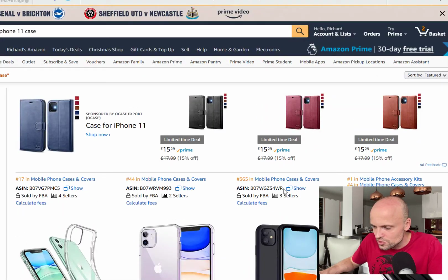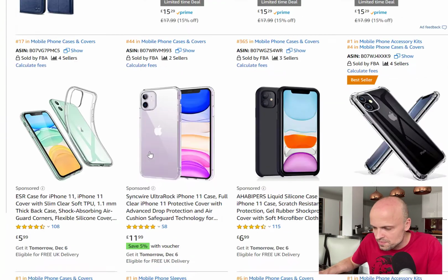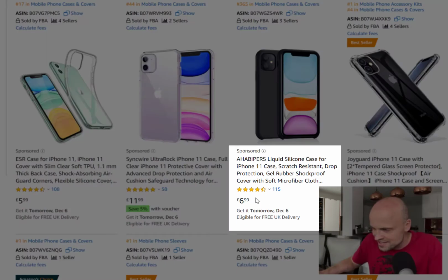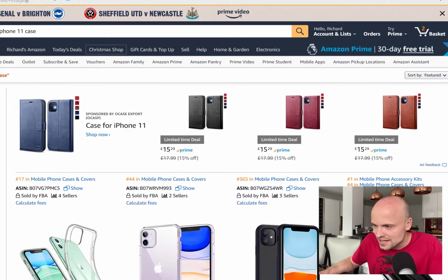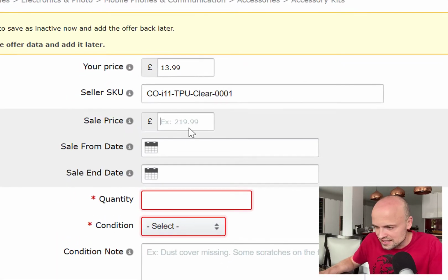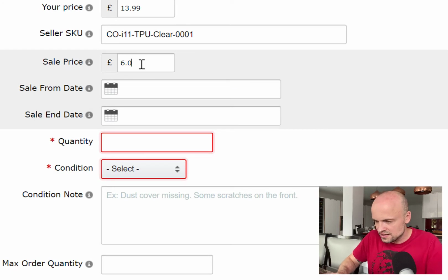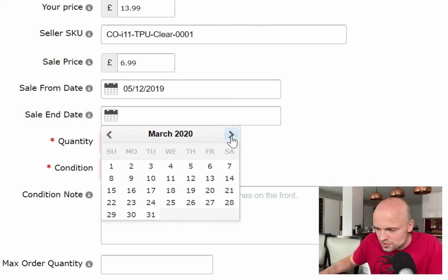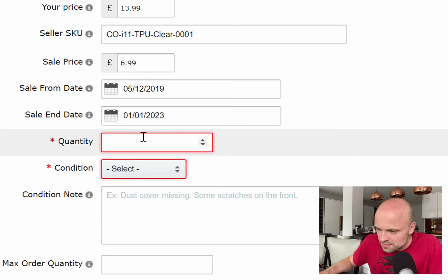So I think I would not put it as the lowest price straight away because we can even see here there's some promoted ones at $6.99 or $5.99. I would therefore put this in as a sale price at $6.99. Sale date, put this from today until, you can skip forwards a couple of years so that it just always stays the same. There you go, January 2023.